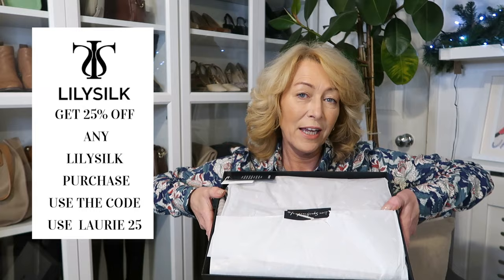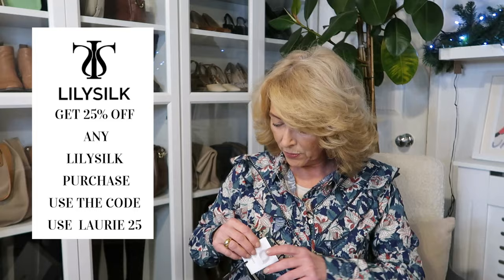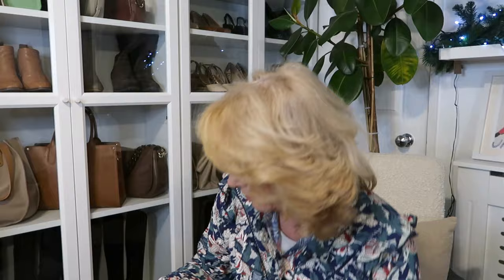I just love how they do all their packaging. And you get bits and pieces with it as well. So this has got extra thread. You always get spare buttons. Oh god, this is heavy. This is like a coat. Wow, it's really heavy. Yep, I'm pretty sure this is cashmere.